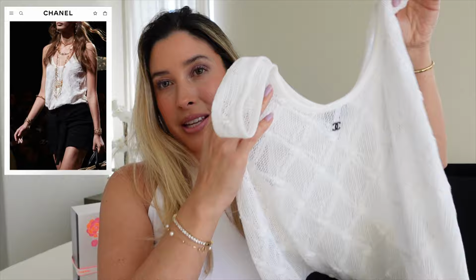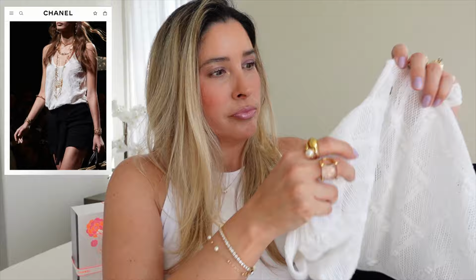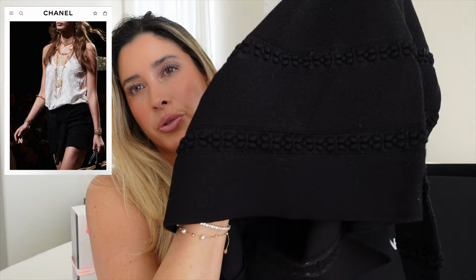That's the piece. So basically, it's a dress, a tank top that is kind of mesh-like, a little bit see-through, but not too much. With a nude bra or a white bra, or even nipple covers, it should be fine. And then it has the CC logo in the middle, and it looks like a two-piece set, with a little skirt. See right there, and the skirt is not translucent, it's actually heavy material.